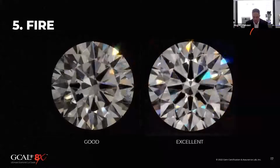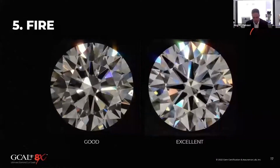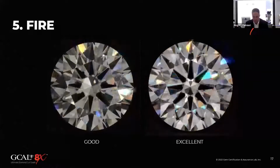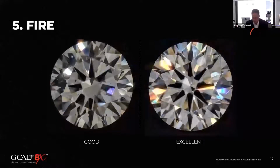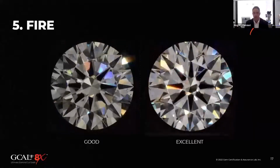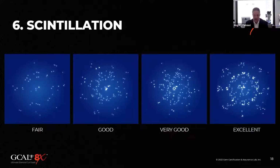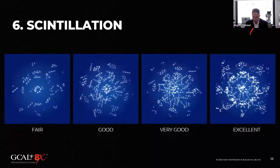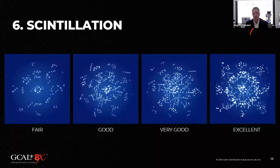Fire results when white light travels through a diamond and is dispersed into its rainbow of spectral colors. These flashes of color contribute to sparkle and are best viewed as the diamond moves. Here you see 2 diamonds, one with good fire and an 8X with excellent fire. Scintillation is the flashes of white light or sparkle produced when light is reflected from a diamond as it moves. This video shows the light return from a single beam of light when your diamond is rotated in 9 positions.